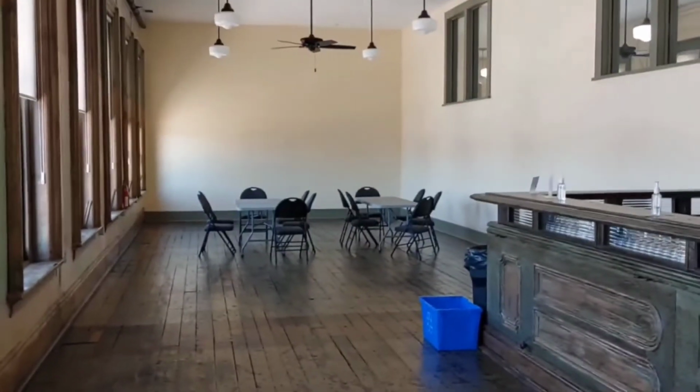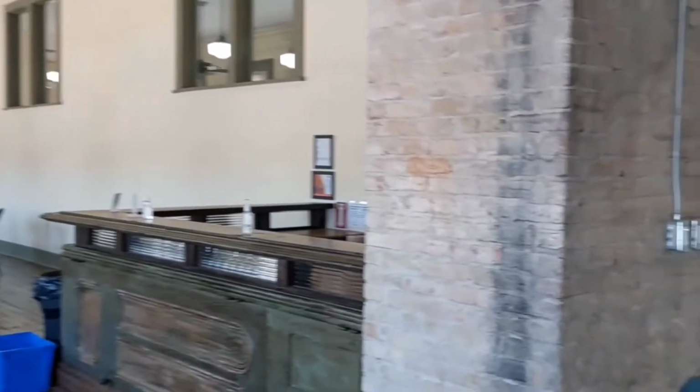We're on the east side of the station now. This side here, now they're fixing it all up. Like you can see the work they've had to do to get it even remotely to how it is now.